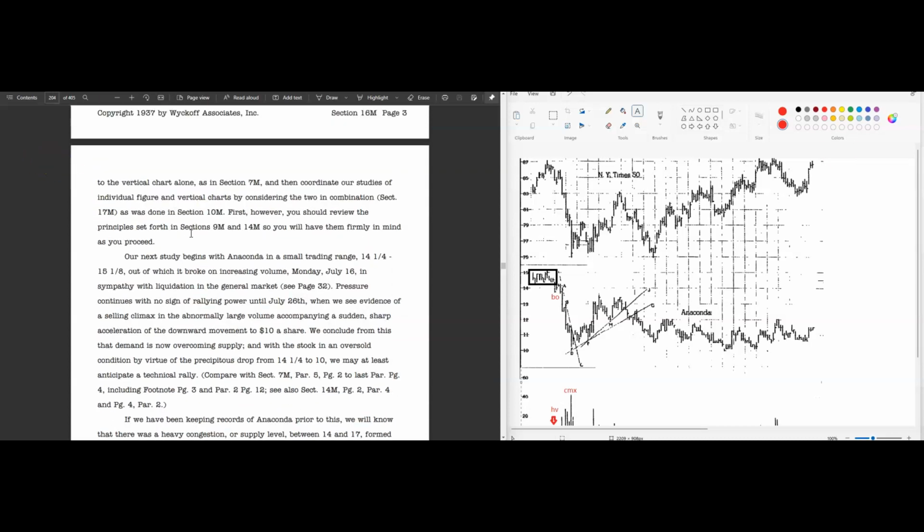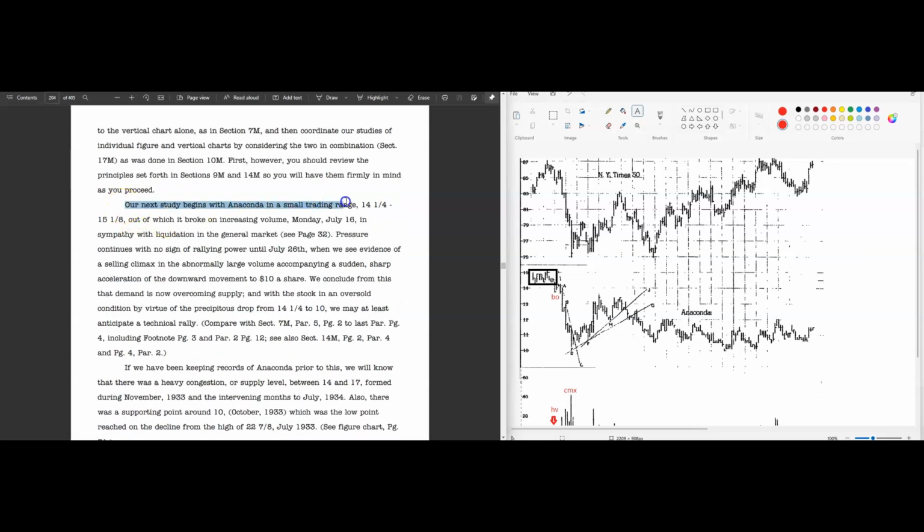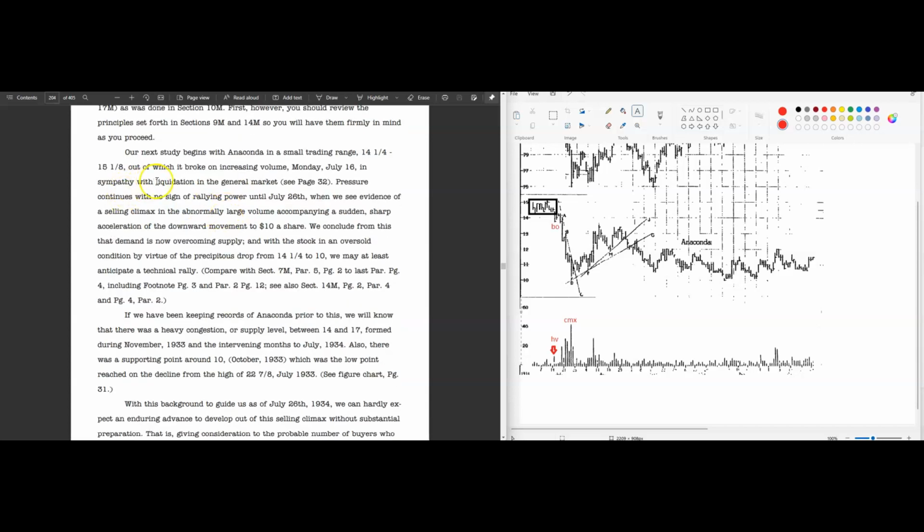this methodology. All right. So our next study begins with Anaconda in a small trading range where it breaks out on increased volume. So that's right here. This is the stock at that time, Anaconda, and it had a breakdown on increased volume where it says HV, which means what, a breakdown on heavy volume. Everyone understands this. It's a range and a break, right? Heavy volume validates the break. All right. Now it goes down, down, and pressure continues with no signs of rallying power.